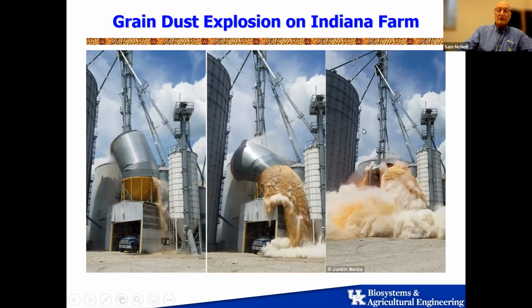But when that dust and debris came down, on the way down, it came in contact with the electrical panel, and that's where you had the spark. So you wouldn't consider this to be so much of a confined space, but due to the heavy concentration, on the far right slide there, you can see that there was in fact a bit of an explosion.